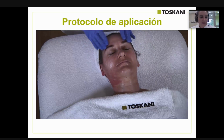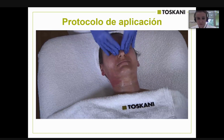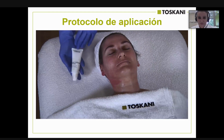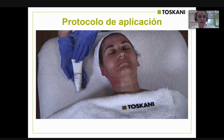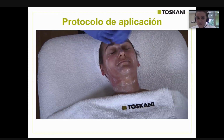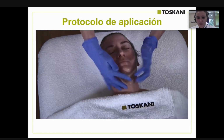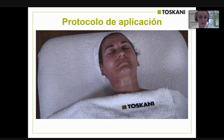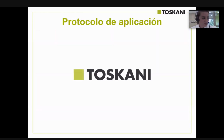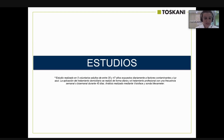So now we're going to cover the face with the cream to rejuvenate and regenerate the tissue. And in this case, we're going to use Total Defense Cream and the anti-pollution cream. So we're now applying it to the face, the neck, and the cleavage area. And we can see that the patient now has sun protection. So we're now going to look at this.